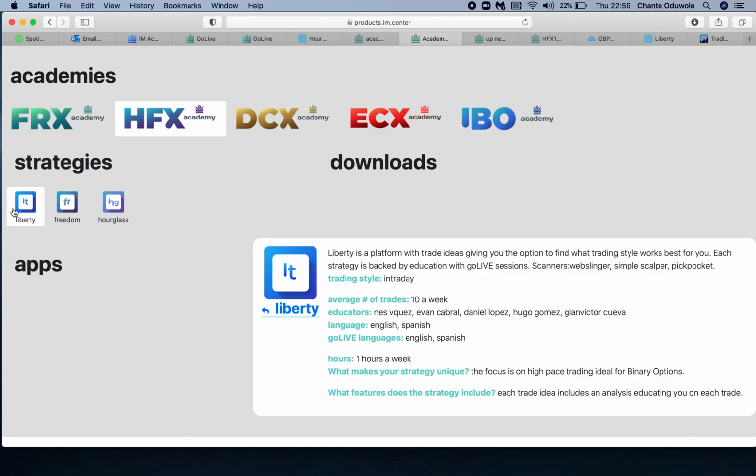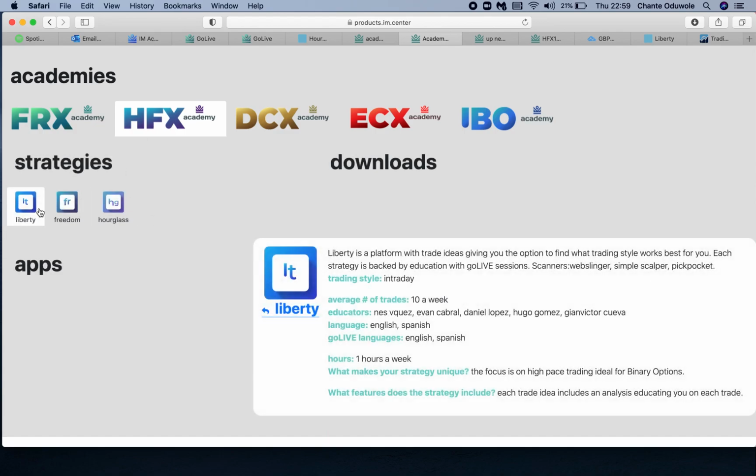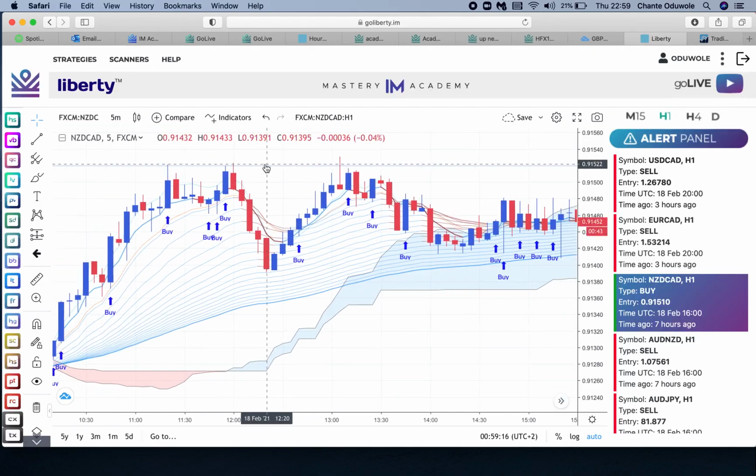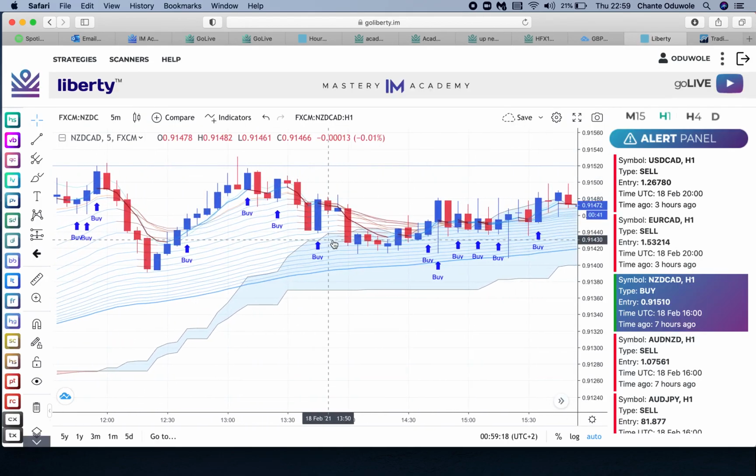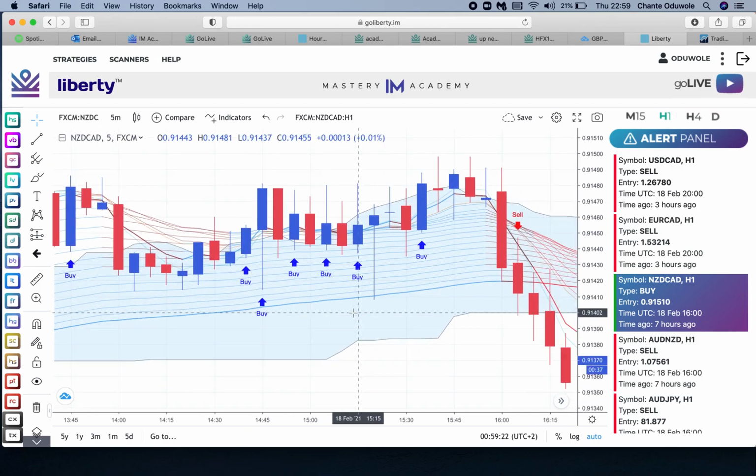So you get access to the Liberty app. And then the traditional Forex, you get access to this harmonic. So I'm going to show you the traditional Forex. I'll always say traditional Forex and HFX, so you can decide which one you want to do. Okay, so for starting with the HFX Liberty, this is the Liberty app. So you get scanners, okay? So scanners tell you when you should go into the market and when you shouldn't go into the market.